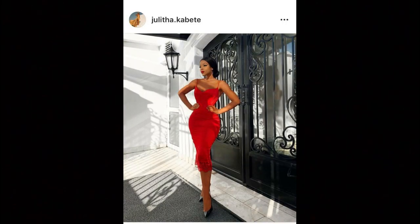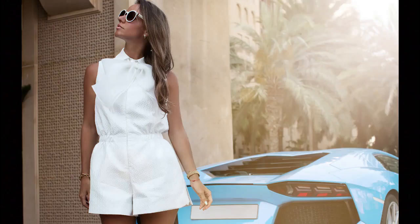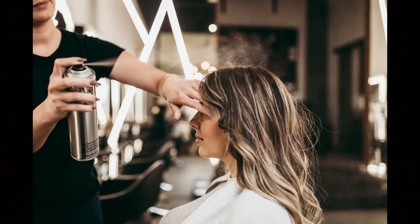Let's talk about appearance. You have to define your style. Who are your fashion role models? Who are your beauty role models? Who would you like to resemble? You need to choose some people who are similar to you maybe. They have the same hair color. They have the same type of skin. And do what they do.